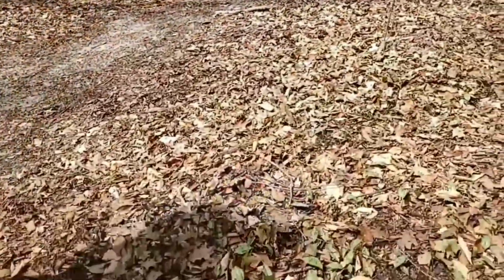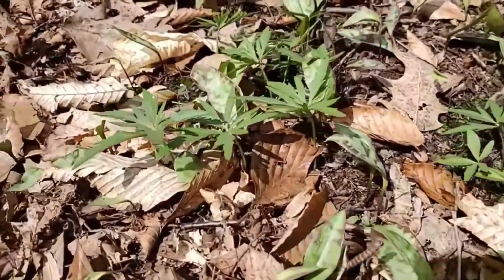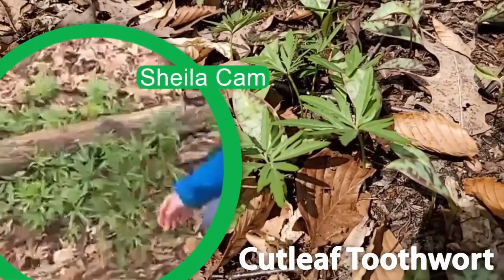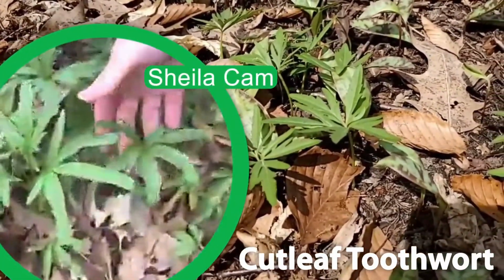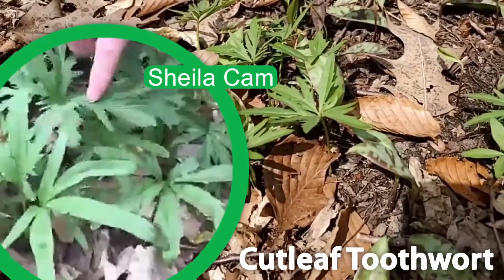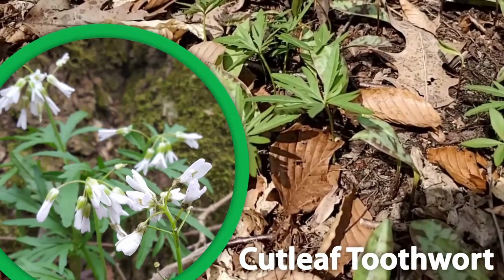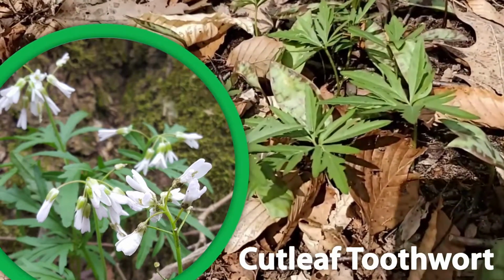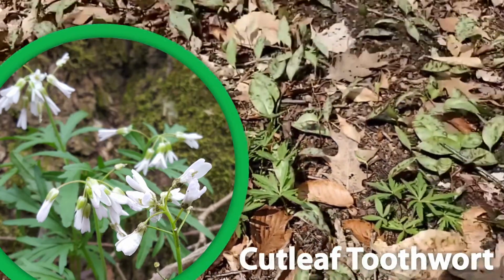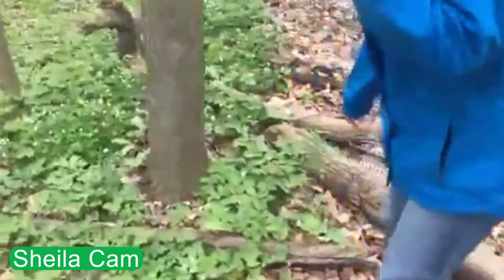So here we go, we've got one more flower that's not flowering. It's called cut leaf toothwort. So there you go, we're still early on for that flower, just like the trillium, just like a lot of the trout lily or a large bellwort. Probably a week or two away from seeing any blossoms, but that plant right there is called cut leaf toothwort. It has a white flower on it. So we just found these today.